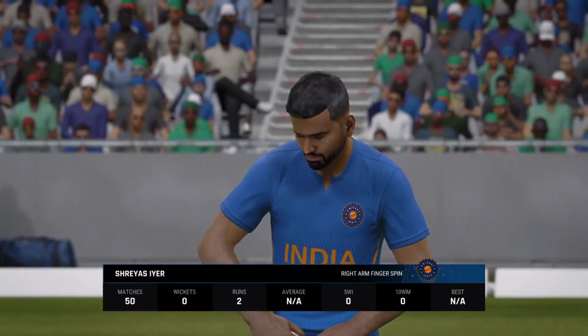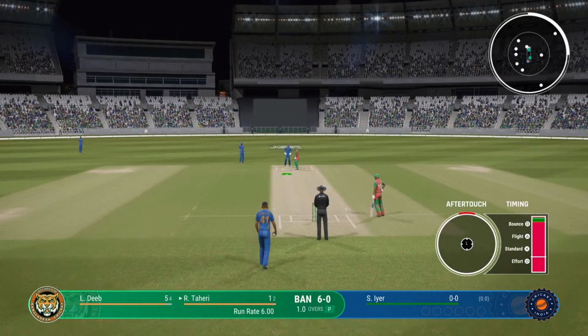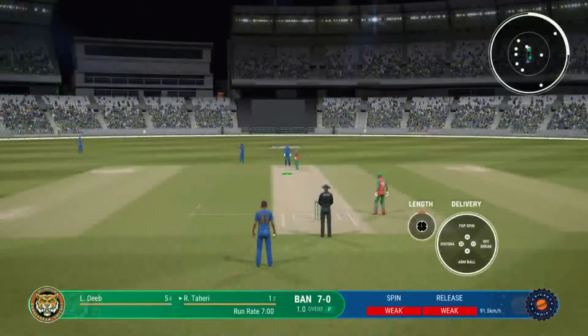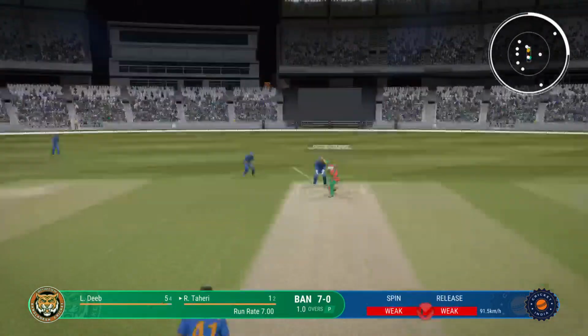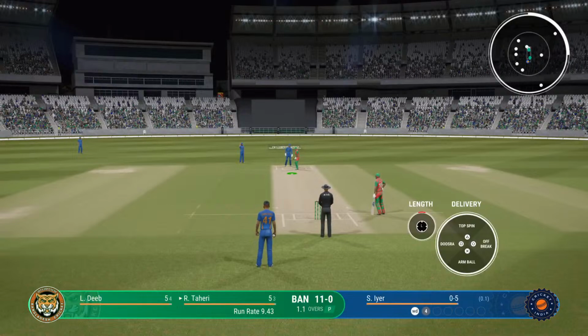The right-armer is coming on to bowl from the south end. Still honing in on their lines. The batter happy to let it go through. What a shot. He hit that one hard. No need to run. Well, that was a poor delivery. You can't bowl there, and it got what it deserved. How will he reply?